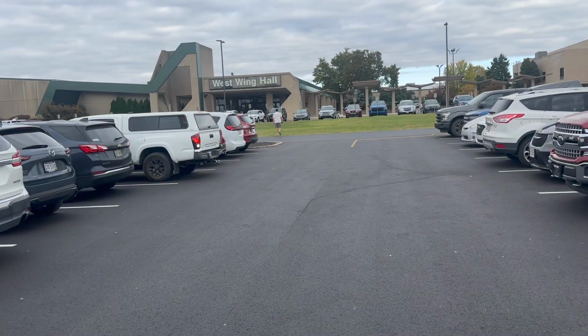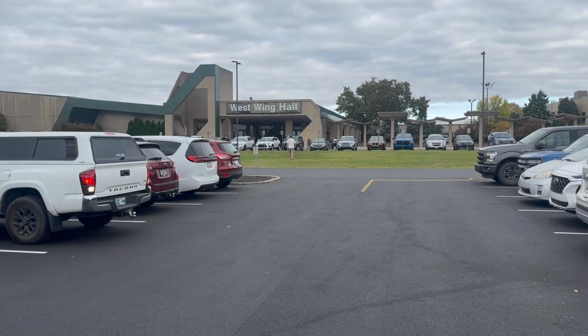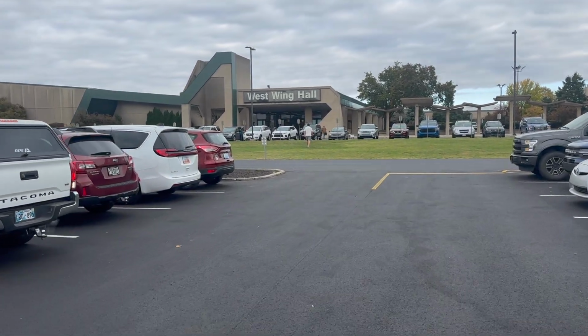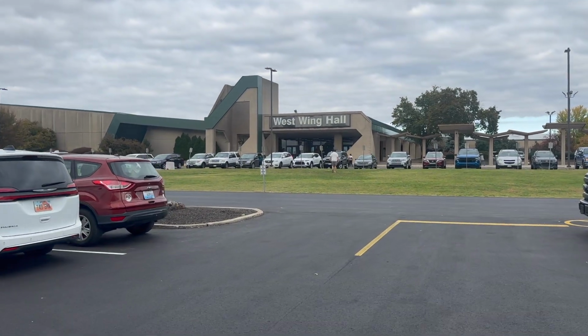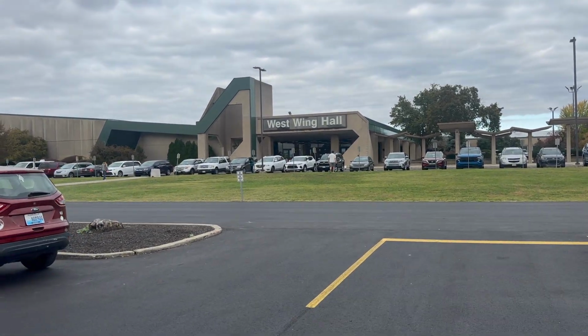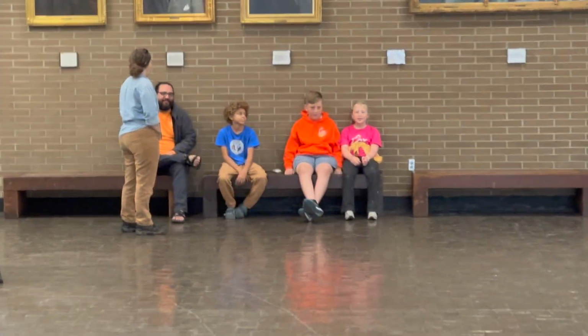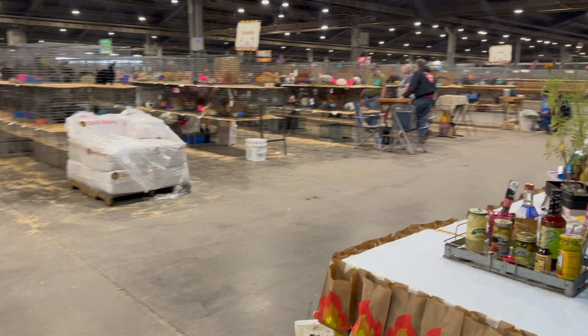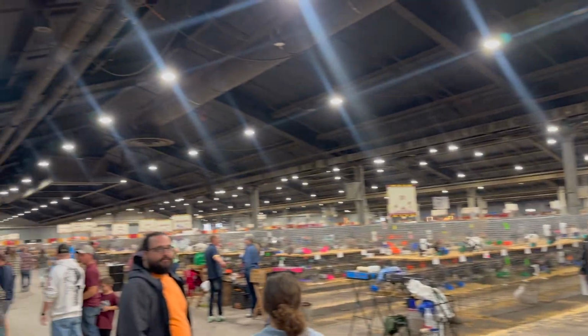It takes place at the Kentucky Expo Center in the West Wing. It changes locations every year, but this year it is in Louisville, Kentucky for the second year in a row. Wow, as far as the eye can see.